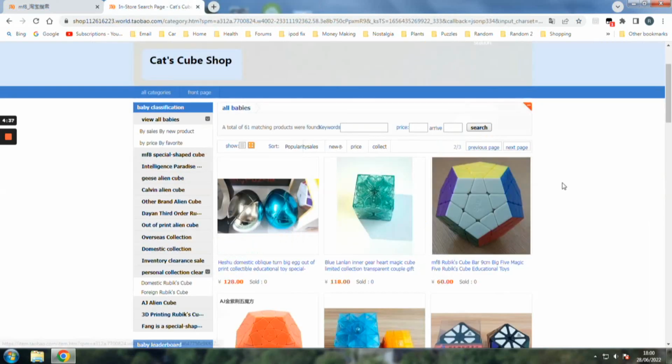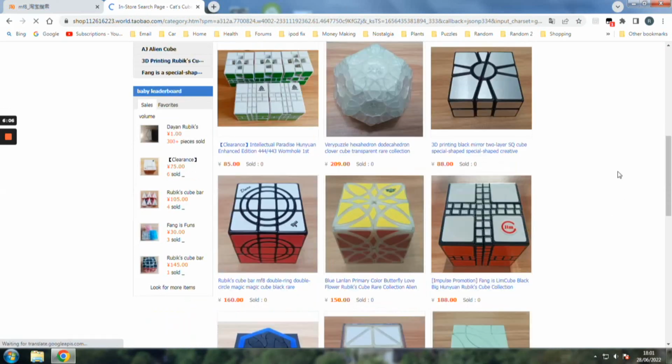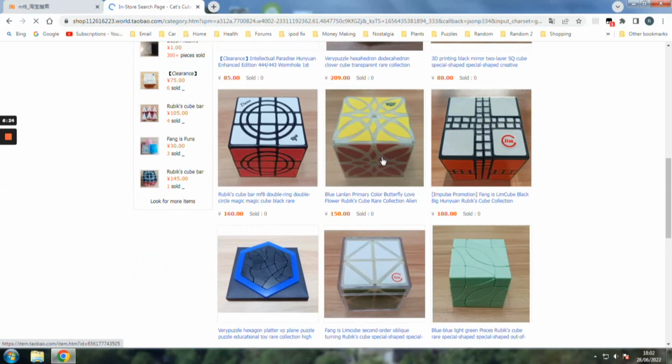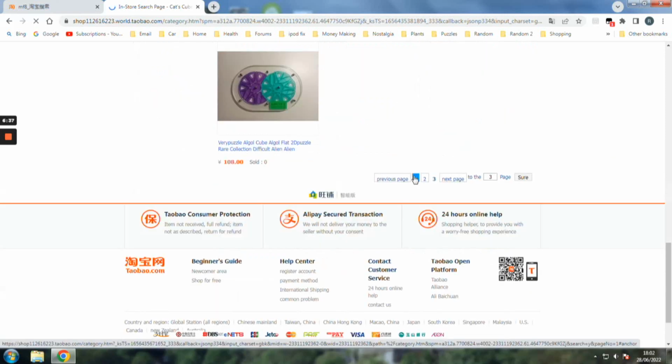Alright, so let's see what else this guy's got. Got a nice looking clear clover dodecahedron there. And you've got a 2-layer, is it super square one? I've got the QJ one, but this version is 3D printed and it's like a mirror version, which is quite interesting. Got a primary landman puzzle there. Primary landman puzzles are really, really rare. It's not often that you see them. Alright, so that's pretty much it. I'll show you what was on page 1.